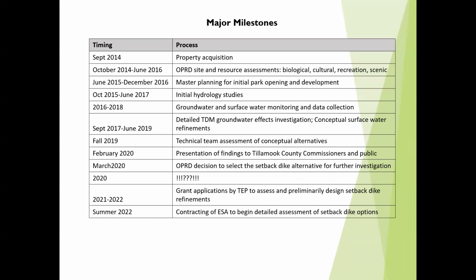All right, so let's see, down. So here are some of the major milestones, things that we've completed in the last 8 years since the property's been in OPRD ownership. In September 2014, that's when State Parks acquired the property. Then shortly thereafter, we started our resource assessments, which included biological assessments, archaeological assessments, recreation and scenic assessments. The master planning effort started shortly after that, taking advantage of the resource assessments that were done shortly after acquisition.